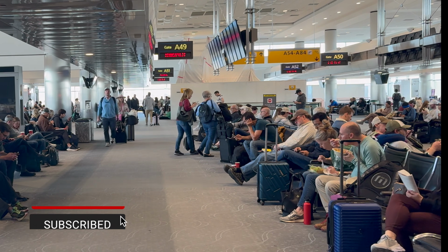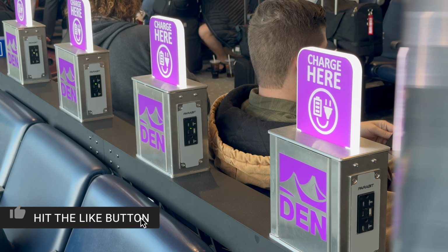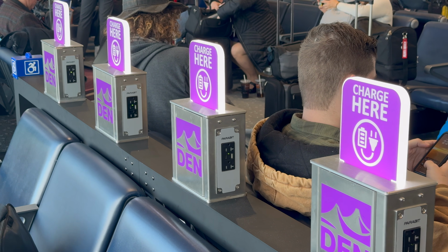Due to the expansion of the A concourse, there's a lot of construction, so crowded gates. But if you have time, charge your devices. The airport put these in all around the airport.